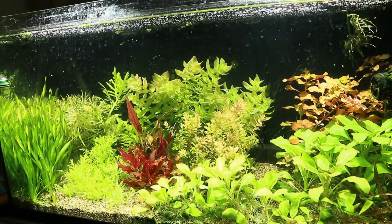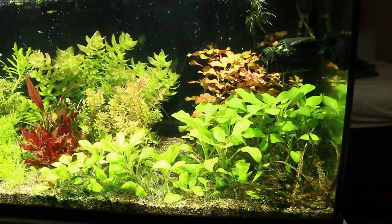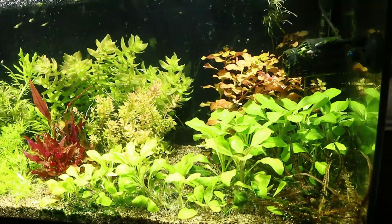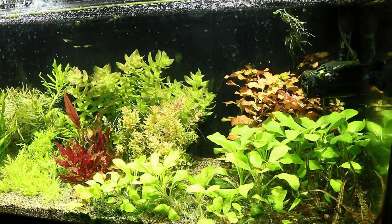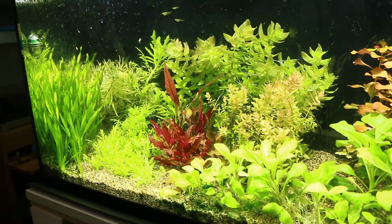There are 2 Otocinclus catfish, and I totally forgot to mention the other 3 Otocinclus catfish that are in that aquarium over there. They should be in there. Then all the shrimp that I saved from the other aquarium are housed in this aquarium. So there are about 5 or 6 shrimp in here.